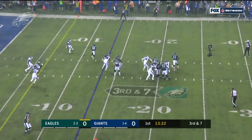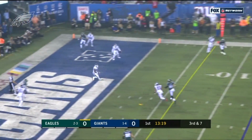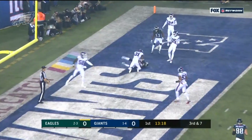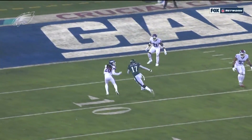He's forced to move. Now, Wentz moves to his right. He's looking for Smallwood, doesn't have him. You don't coach this, Fran. No. He throws the ball across the field. It's a touchdown. But I mentioned the cover two, and as we let this run, you'll see exactly what I'm talking about. There's the cover two.